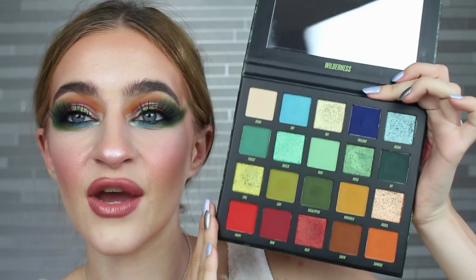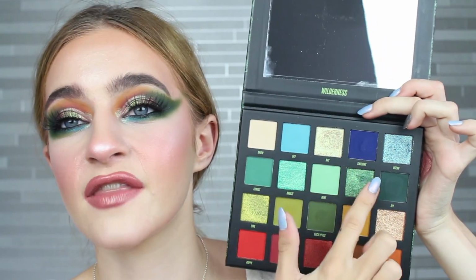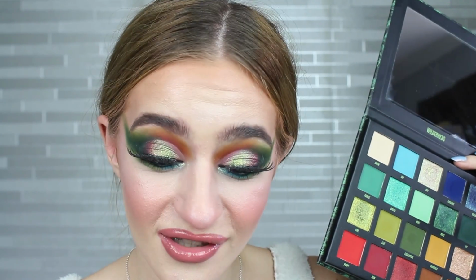It's the same quality as the Book of Magic. It's the same quality as the Sunset Horizons, if not better. It's the same weight, the same format, the same everything. I think this is beautiful. They were hinting at an earthy green toned palette. I'm so glad they put these blues in there as well. I can never get enough of blues, you know this. I love blues. So maybe that's just me, but I really do.